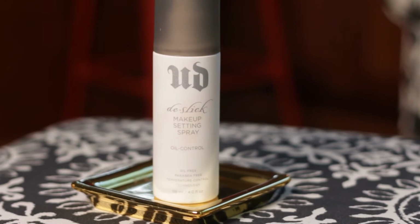Last but not least, setting spray. And I love the setting spray. The Urban Decay De-Slick Makeup Setting Spray. Oil control, that's what this is for. This is made for all of us oily skinned folks. I love this stuff, and I notice a really big difference if I forget to put it on. Oh, that is the worst.